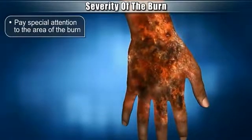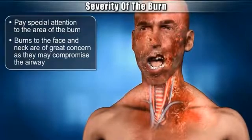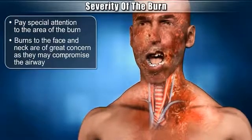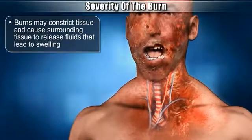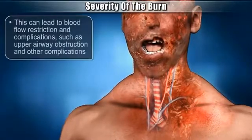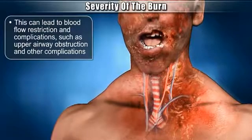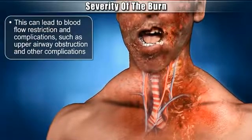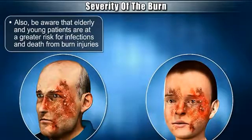Pay special attention to the area of the burn. Burns to the face and neck are of great concern as they may compromise the airway. Burns may constrict tissue and cause surrounding tissue to release fluids that lead to swelling. This can lead to blood flow restriction and complications such as upper airway obstruction and other complications. Also, be aware that elderly and young patients are at a greater risk for infections and death from burn injuries.